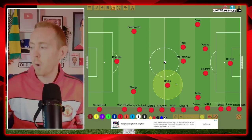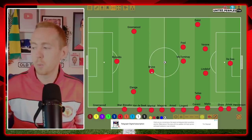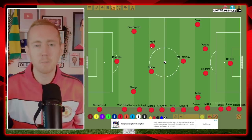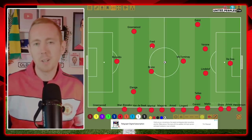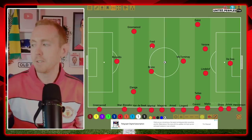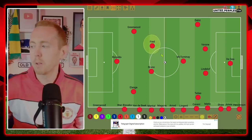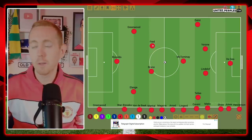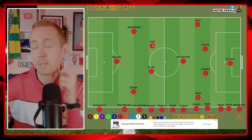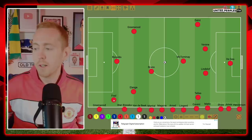It takes away what is a good aspect of Bruno's game and turns it into a negative, and that's his ability to get about, his desire to constantly make space and make himself available for the pass. Playing inside a 4-3-3 allows Rangnick to let Bruno do that. Fred was pretty damn poor in the first half, and then much, much better in the second half. I think there's far more of an argument to play Donny van de Beek, and certainly give him more game time, inside this formation than inside a 4-2-3-1. I think this role really will suit van de Beek.